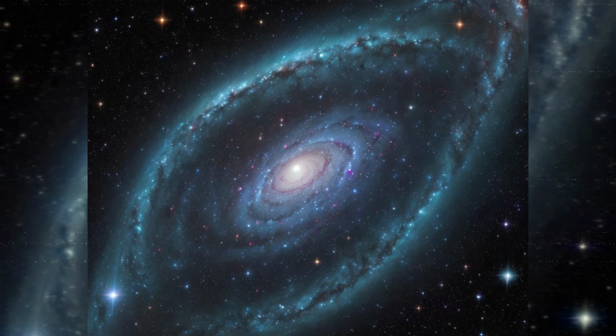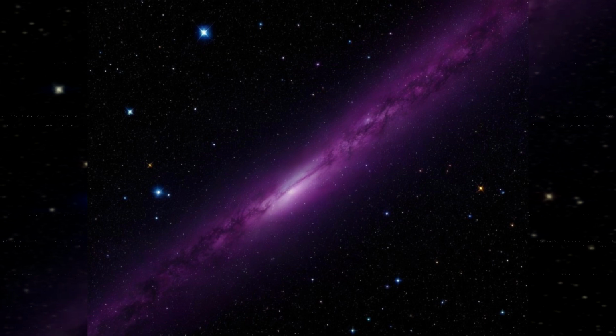So the next time you step outside and feel the warmth of the sun on your face, remember this incredible journey of light and energy that began in the sun's core through the process of nuclear fusion. This isn't just what makes the sun shine, it's what makes life on Earth possible and shapes the very fabric of the universe.